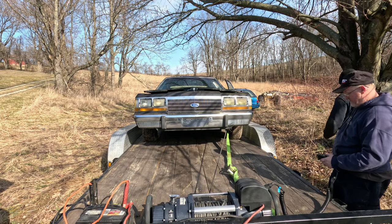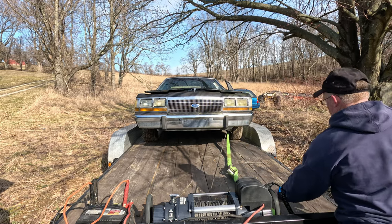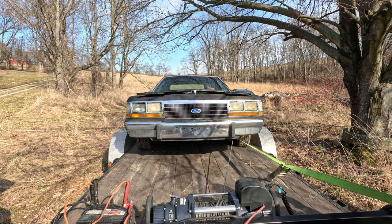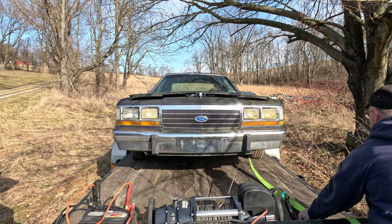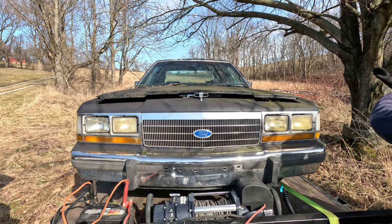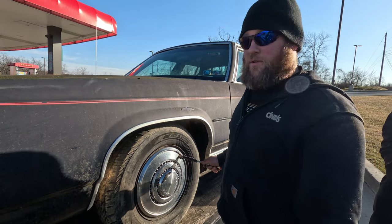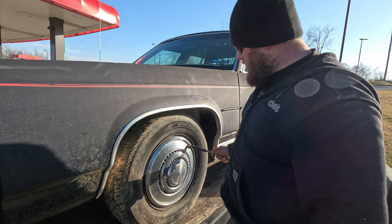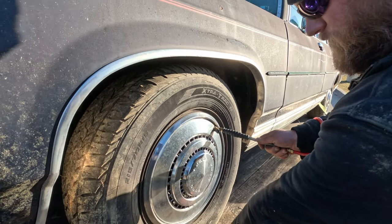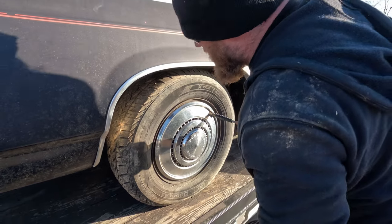I'll steer. This is going to take a year, huh? We're on their schedule. I've got half a pound of air. Now, is this dry rotted? The back is. Look at that, there's the cracks right there. But look at the face of it. The one on that side's real dry.